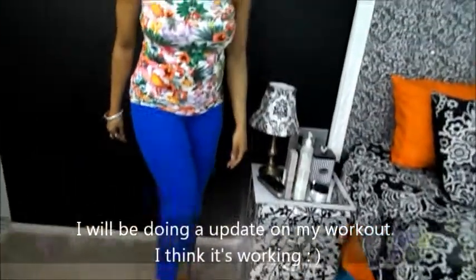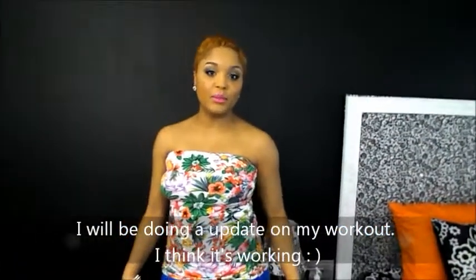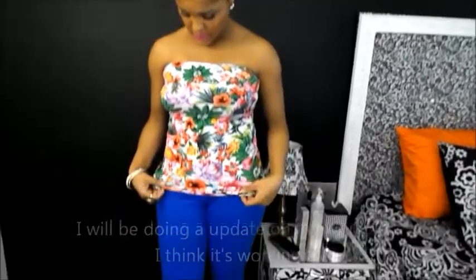I already filmed the tutorial on this look, but I did a haul showing these jeggings that I purchased from Walmart. So I am indeed wearing the blue ones, and I just got this little tube top from Debs. And the shoes I'm actually wearing are from Target. My sister purchased these for me.